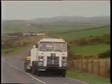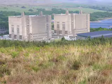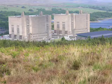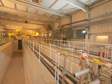Following the closure of the power station in 1991, the reactors were defueled prior to dispatch to Sellafield for reprocessing. Defueling commenced in 1993 and was completed in 1995, 4 months ahead of schedule. The ponds were drained in 1998.